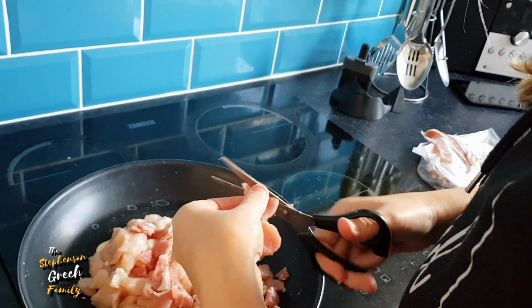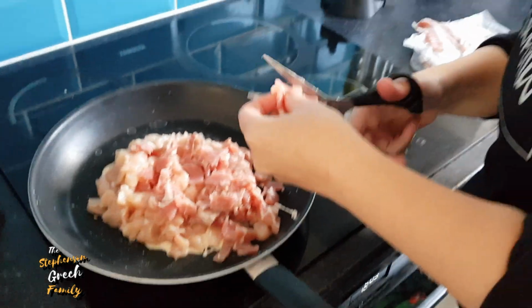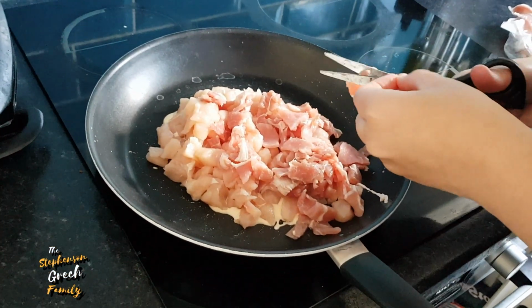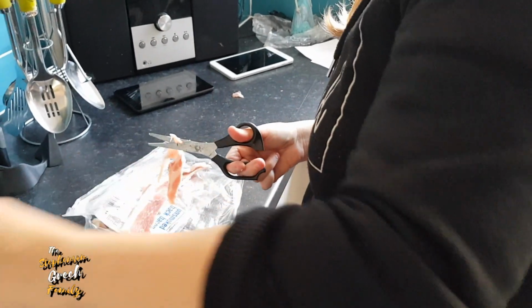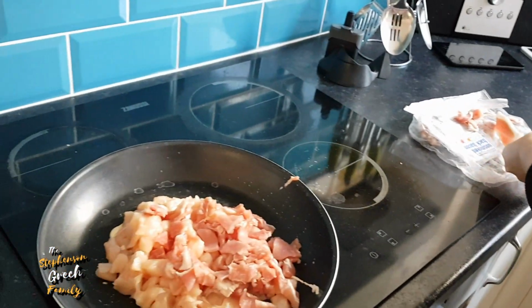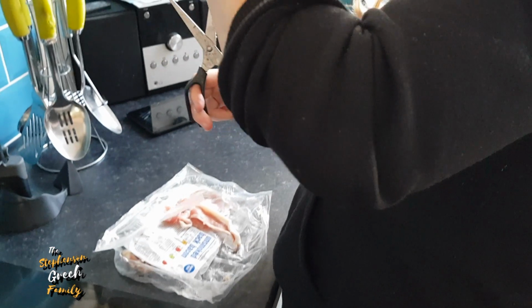So, look at that. Then I'll do my leeks in a minute. I'll do two leeks, I think. There you go, that should be enough bacon. So obviously I've got all the rind off. You don't really want all the fatty rind in it, do you? Oh no, it'll make it a bit chewy, won't it? Yeah, it will actually. So there you go.